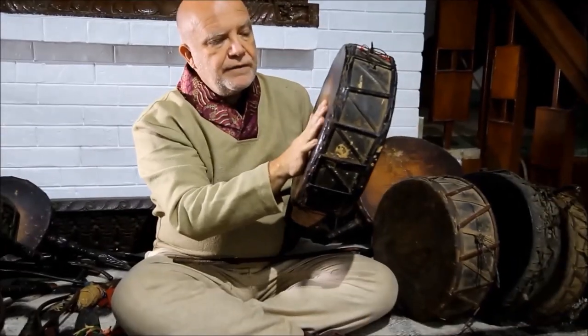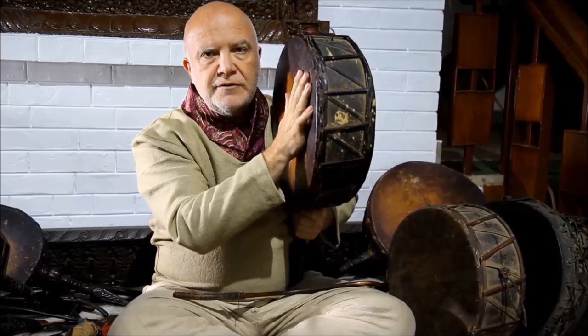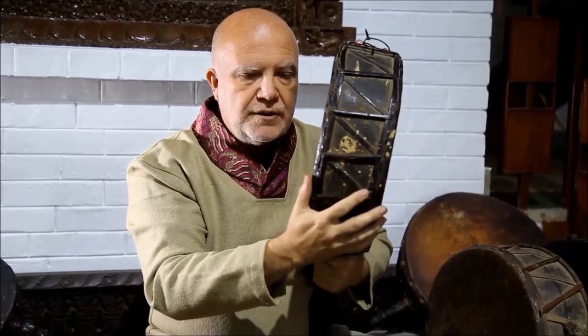So the shaman look after the drums. They pay them an enormous amount of care and respect. So there's a few things here in terms of practice that you can do as well. So the skins of the drums, because it's closed, they're generally pretty good even in fairly damp weather.